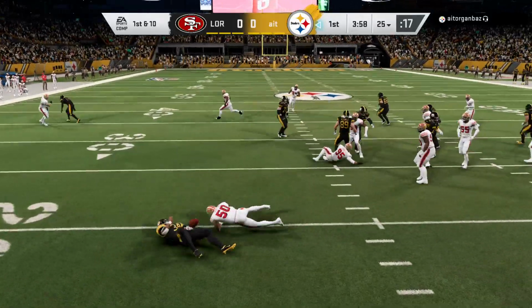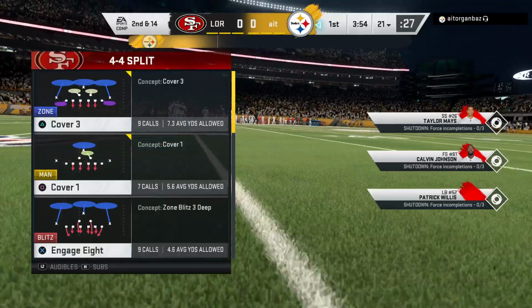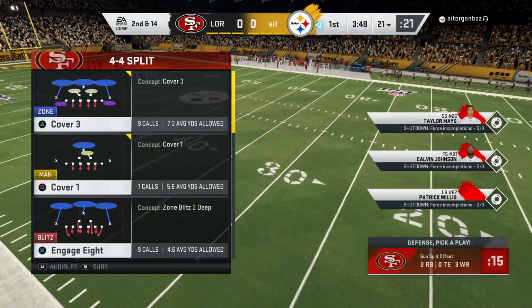The first carry for the legend. It's Bo Jackson. It's a loss of four on that first play, and it's second down. Nice play right there to stop him behind the line, but I want to see how this defense continues to play him here in the first half.